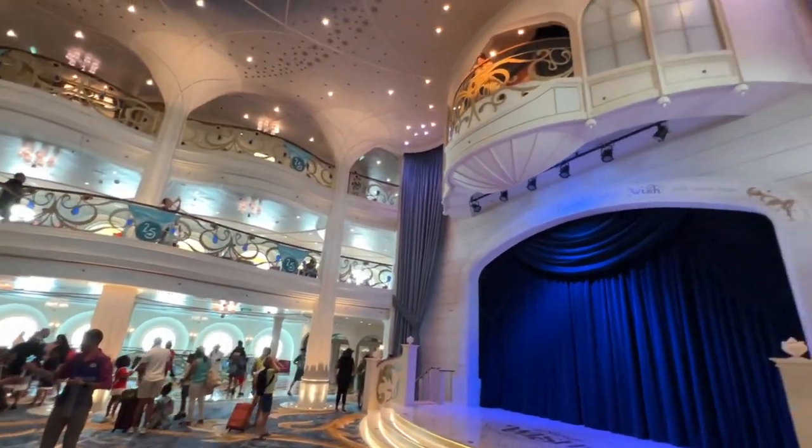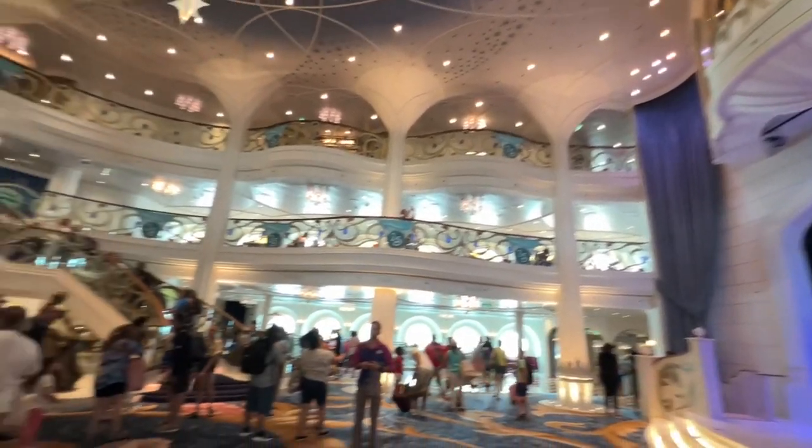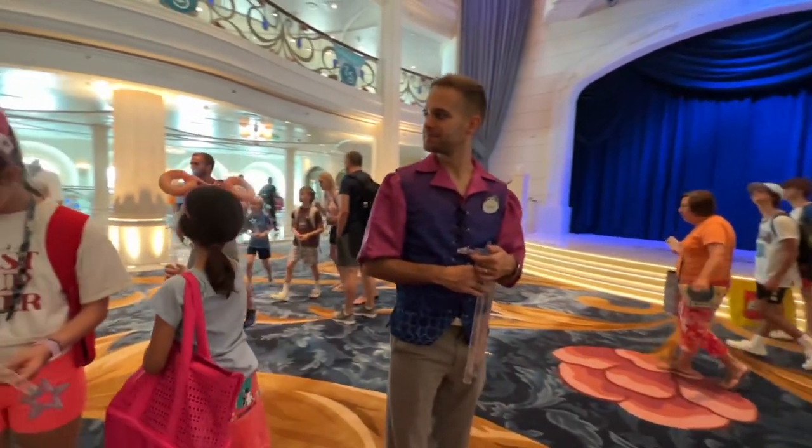Today is an incredibly exciting day because we are getting on board the Disney Wish, the newest addition of the Disney Cruise Line fleet. We can't wait to show you all the amazing things this ship has to offer.